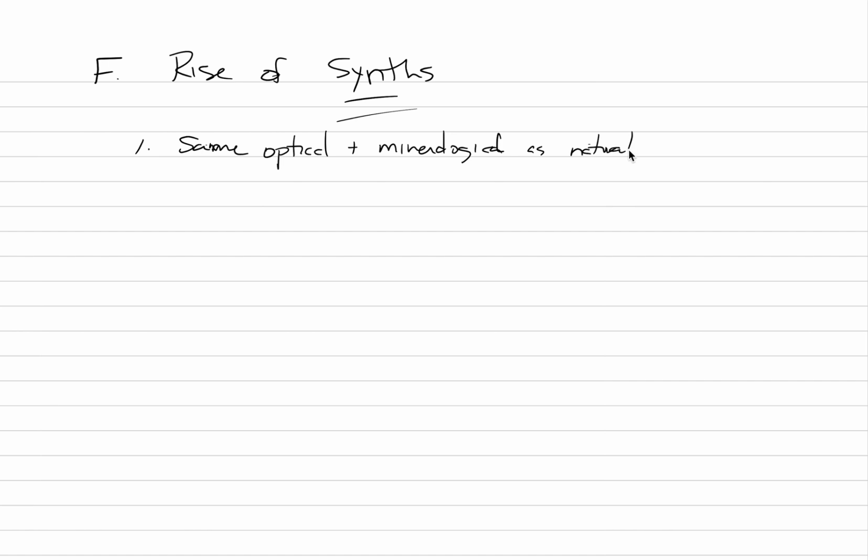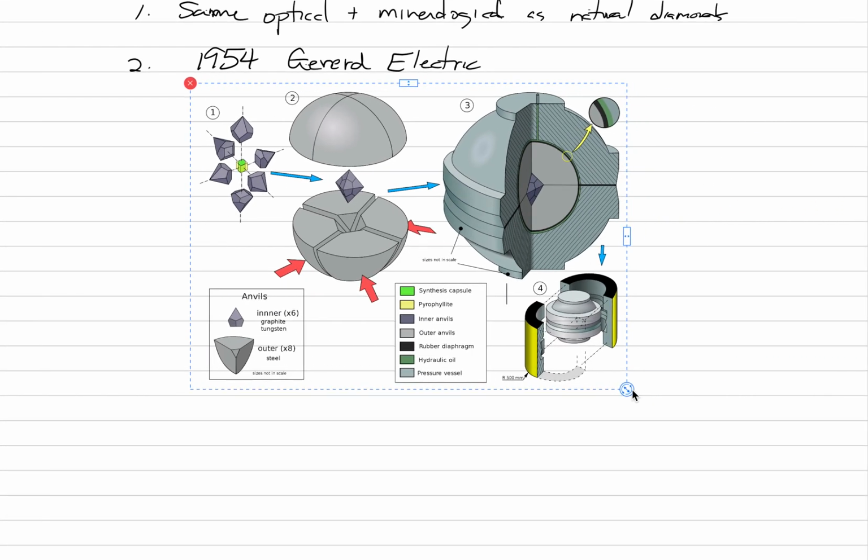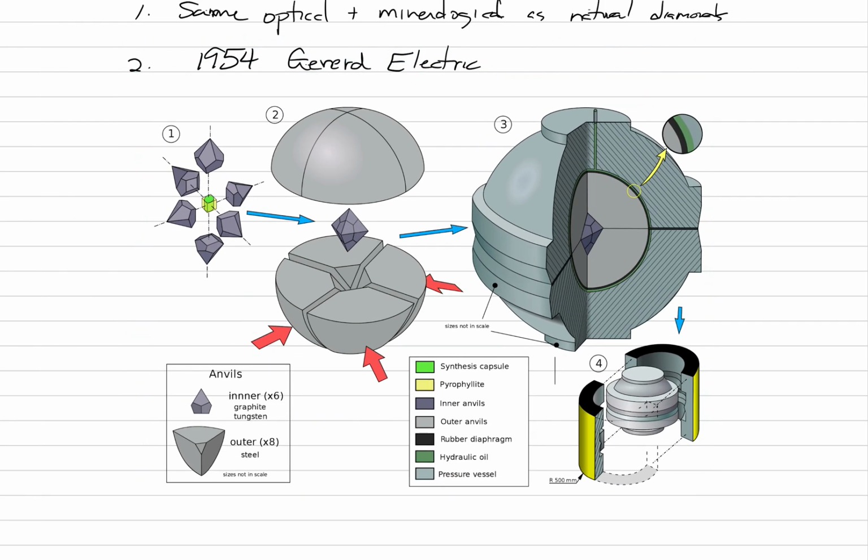As natural diamonds. For hundreds of years this was attempted, but it was never successfully accomplished until in 1954, General Electric, right, the people that make our washing machines, General Electric does a lot of other things, and they made diamonds for the first time. They did it in something called a high pressure, high temperature apparatus. It was probably this anvil setup, and this is going a little too deep here, but basically you have this system of metal pieces that are all detached and can be compressed down on a material.